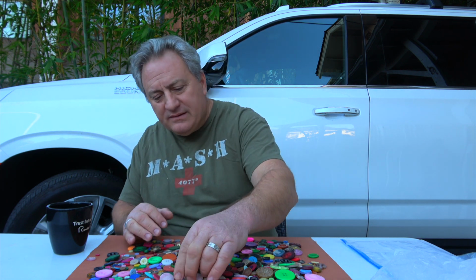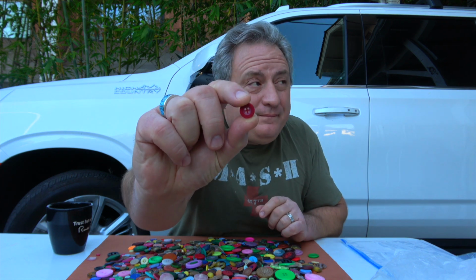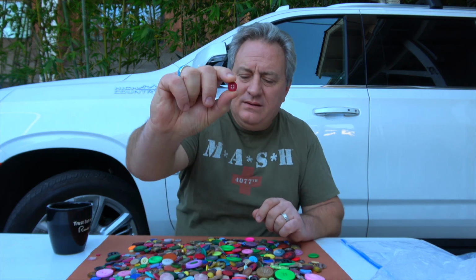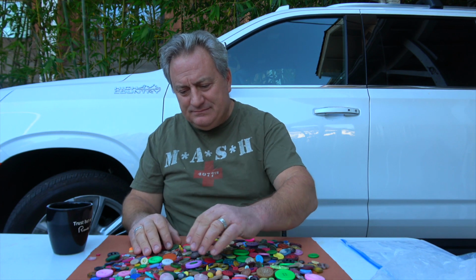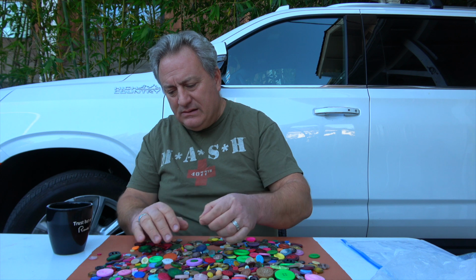That's it. I'm going to put these away. These are precious to me. I don't want to lose them. Oh, there's another good looking one here. Look at this good looking button. A lot of good looking buttons in here. Nice green one.